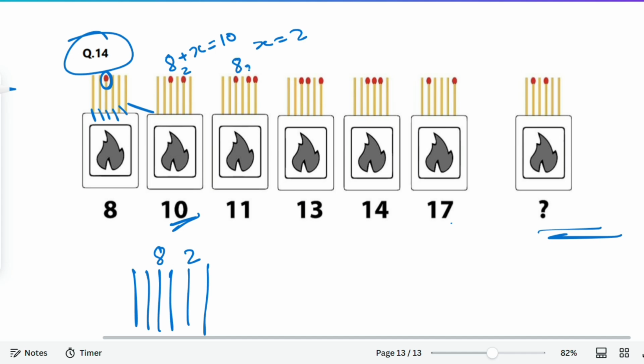And if the second one is 2, then what will be the first one? If this is 8, this is 2, then how much will be this one, the last one or the first one? This will be 1. That means 8 plus 2, 10, 10 plus 1, 11. Now, this is 1, this is 8. So how much is this one, the third one from the starting or the fourth one from the end? 8 plus 1, 9. 9 plus 4 is equal to 13. That means this is 4. You get it? And if everything is fine right now, here this is 8, this is 2, and this is 4.